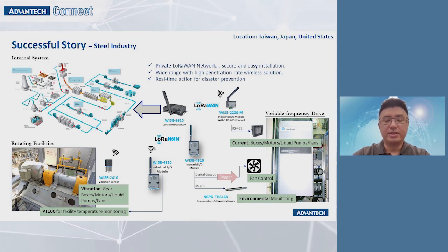And they use the WISE2410s to monitor the health status of the motors, the gearbox, the pumps, and the fan motors in their factories. And for some key manufacturing equipment, they use the WISE4610s with the RTD sensor to monitor the surface temperature, and also with some environmental temperature sensors to monitor the VFD status. So if the environment's temperature goes too high, then the system will send a command to WISE4610 to turn on fans and cool down the space.